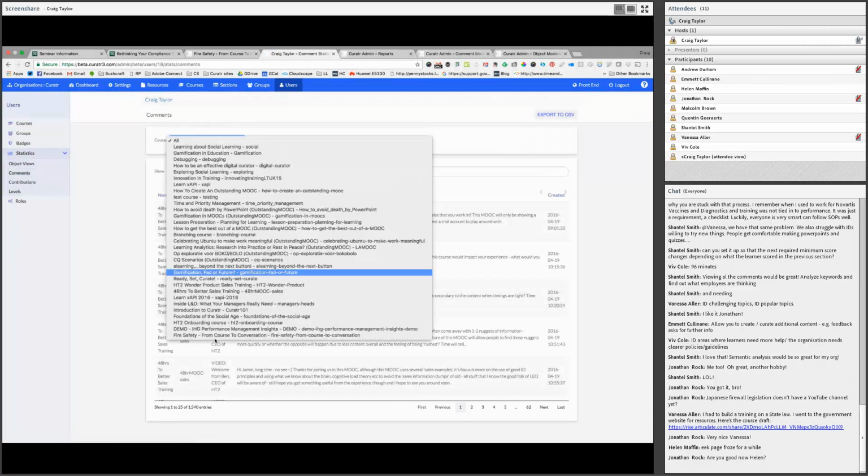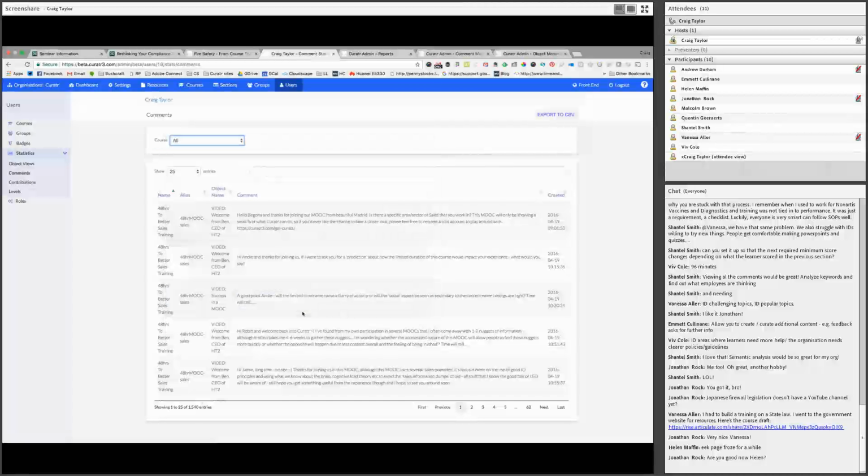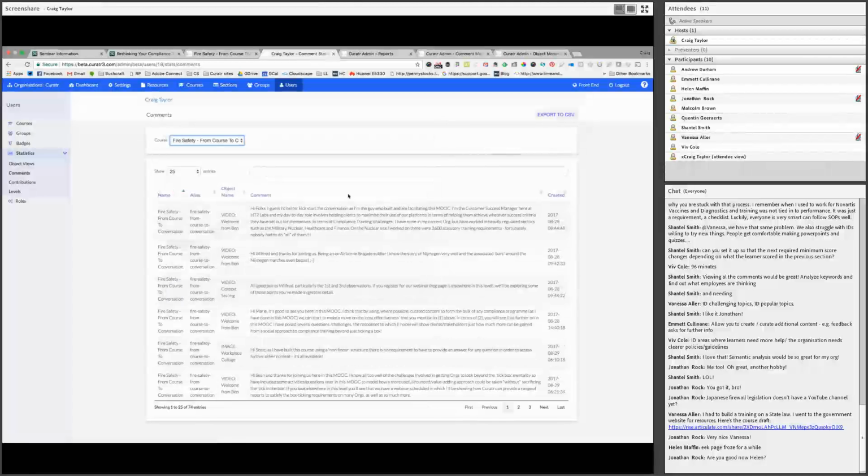I'm going to choose the course that I'm actually referring to today from this drop down. You can see that I'm enrolled on a lot of them. And we can now see just my comments. These are the comments that I have made in this particular course. This is useful for, as Andrew mentioned right at the beginning, what if you want to focus in on an individual to see what they did?